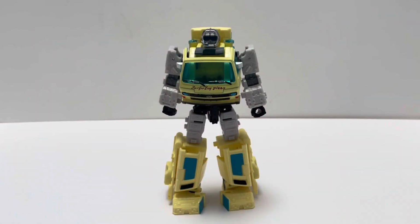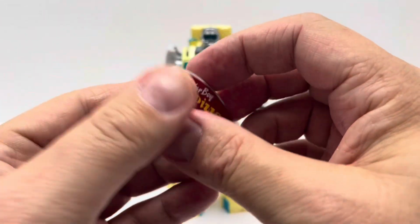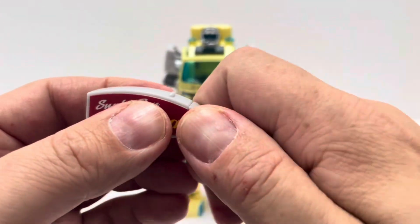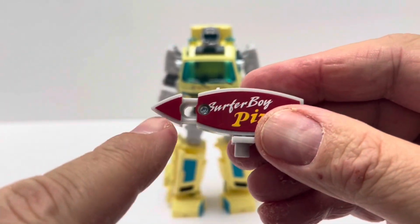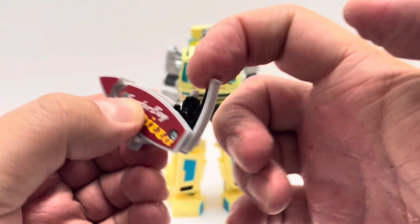Okay, secret weapon mode time. So we all saw this in vehicle mode. It is the Surfer Boy Pizza logo on the top of the van. So basically what you can do is you're gonna take this part, you can see the notches there. You're gonna take that and extend, easier said than done, extend just this piece. It just comes out that far. And then there's a little tab there that you're gonna open like so.